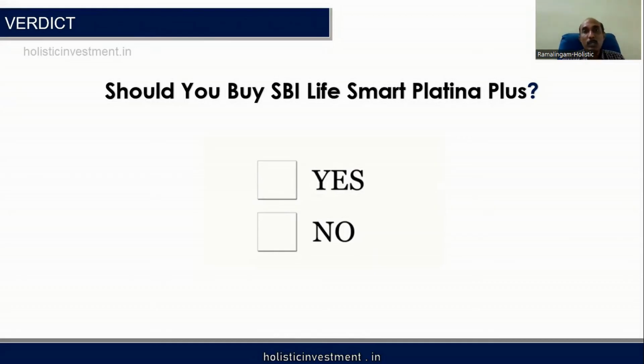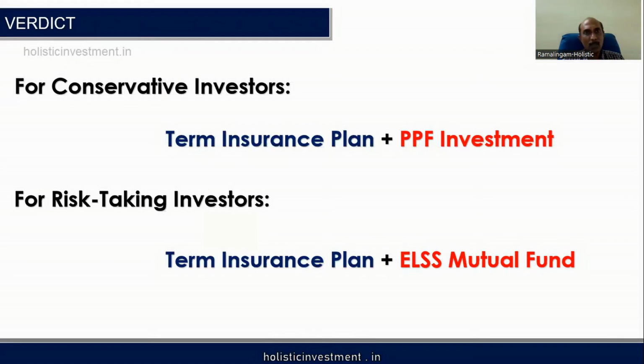If you are someone who is willing to take risk in mutual fund ELSS, that can give you much higher return. So definitely as an investor, it is better to avoid the SBI Life Smart Platina Plus policy. If you are a conservative investor, I would strongly suggest you go for a term insurance plus PPF combination. If you are an aggressive investor who is willing to take risk, then you can go for a term insurance plus ELSS mutual fund combination.